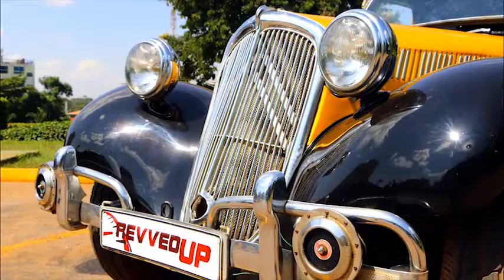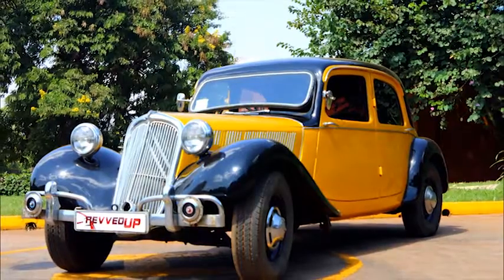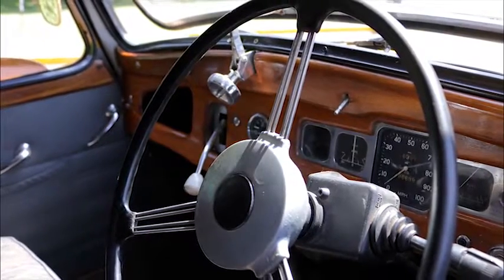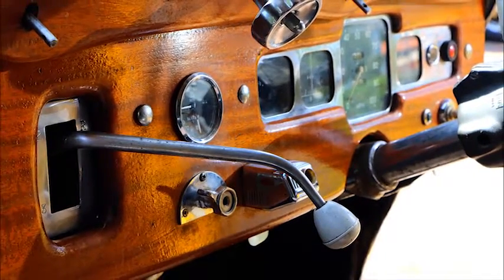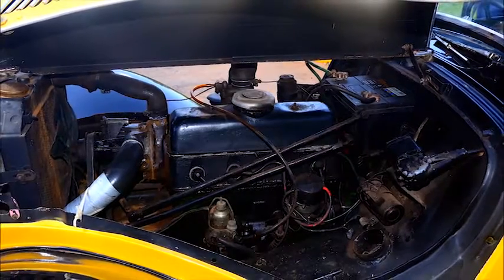This car that you're standing by is just beautiful. Tell us about this car. This is a Citroen 1946 Light 15, 4-cylinder 2000cc. The difference between this and other cars is all other cars have water pumps. The water system runs on gravity force.